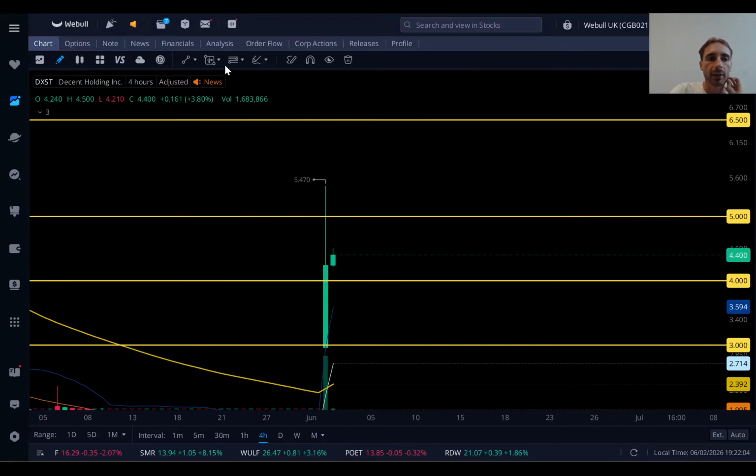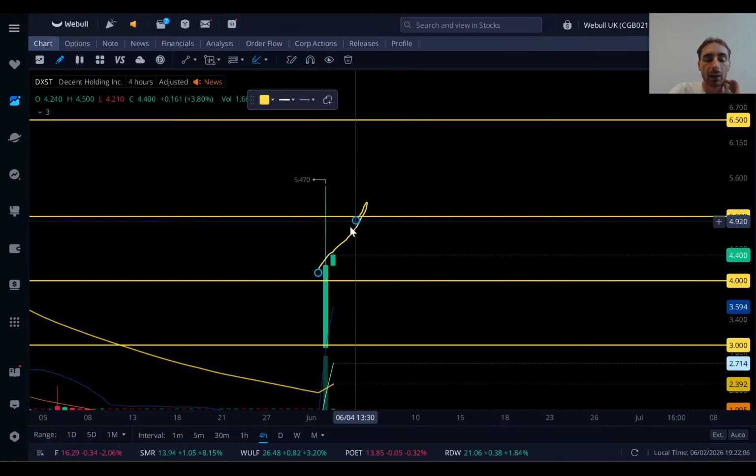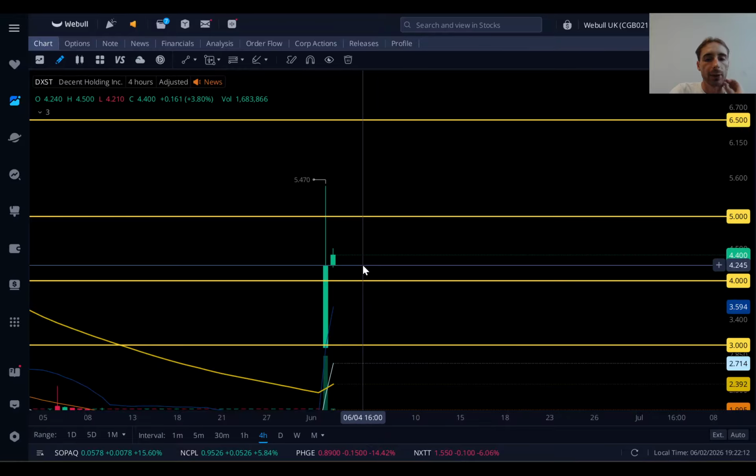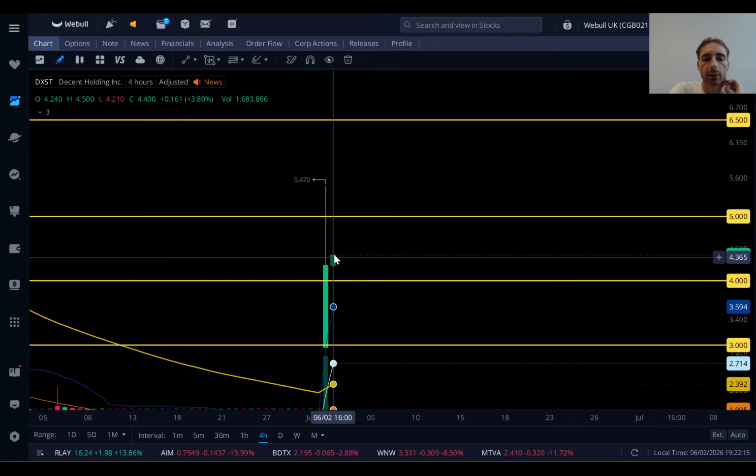We should see it hit $5 again. We should hit $5 again at some point, from what I can see. Just be careful beneath $3.85 because I would cut it then. If we lose $3.85, but right now we've held above this resistance of $4, we should be continuing up towards $5.